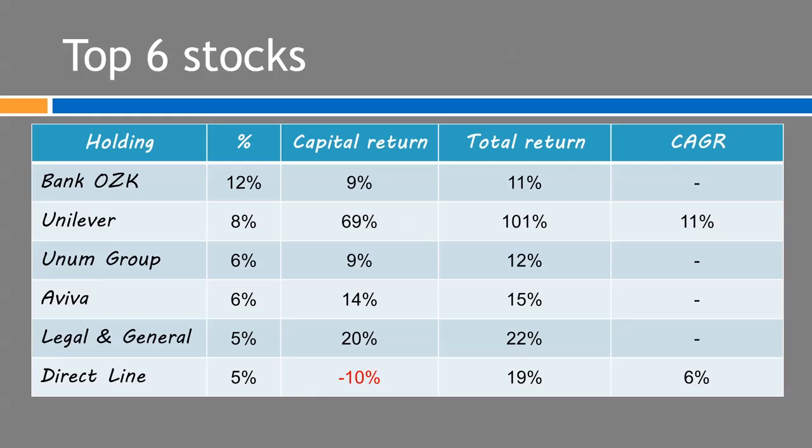And that's the biggest holding, and since I bought that, which was this year, the capital return has been 9%. A lot of apps will show just your capital return, how the potential sell price varies from the price you purchased at. However, what it won't show is your total return, which will include the dividend element as well. So though Bank OZK's return is 9% of capital, actually I've had some dividend payments. The total return has been 11%. And I can't really give that a proper compound annual growth rate figure because I haven't had it for a year yet.